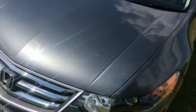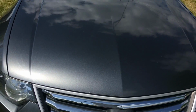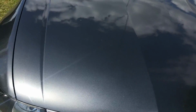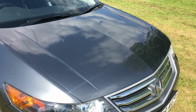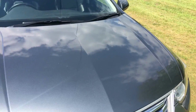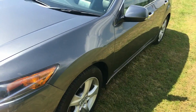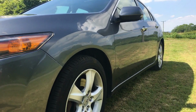Bonnet again, very clean and tidy. Hardly a stone chip of any note on there. There is a couple. One there has been touched in by the last owner, which is always a good sign. But generally we're looking at a bonnet in very clean condition as well. So come down the near side of the vehicle and just squat down there for you. It's pretty much mirror smooth in those panels.